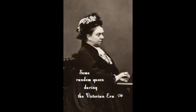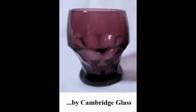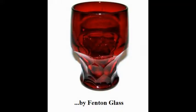By the Victorian period, in the late 1800s, there were lots of companies making various versions of a honeycomb pattern, and yet none of them called their pattern Georgian. It may have been Cambridge Glass Company that first came out with the modern Georgian tumbler. They came out with a line called Georgian in 1931. Fenton Glass came out with a competing pattern in the same year, but when it came out, it was called Agua Caliente, which is Spanish for hot water.